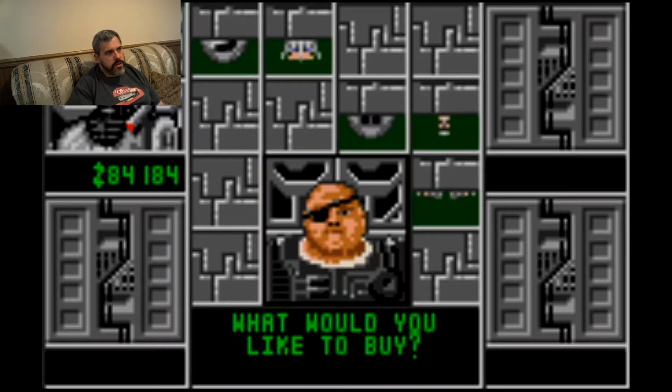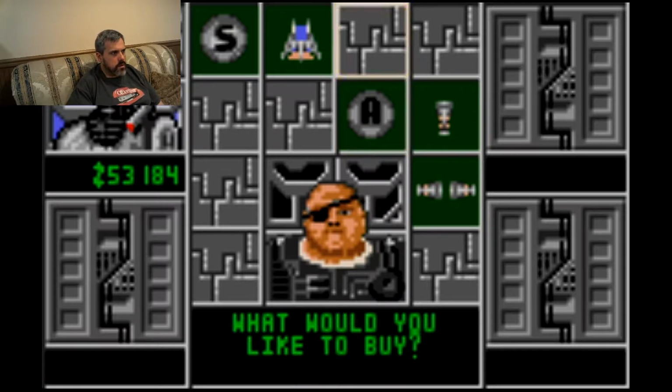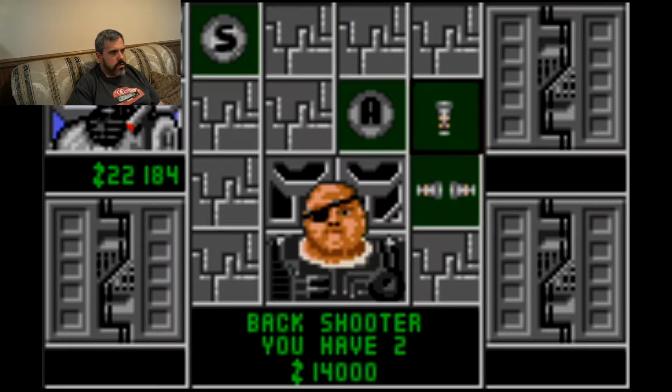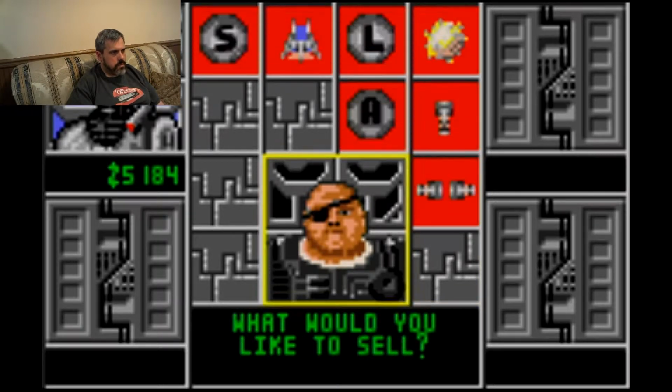So you can see in Zarlor you can actually go through and buy weapon upgrades. And what should I buy? Speed ups you can pretty easily. Nope, I want to sell.